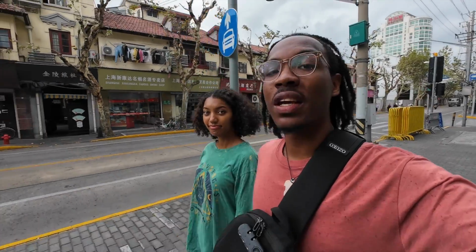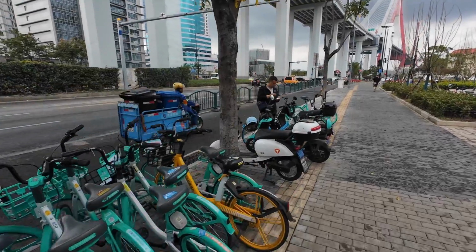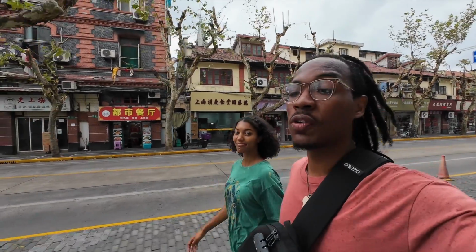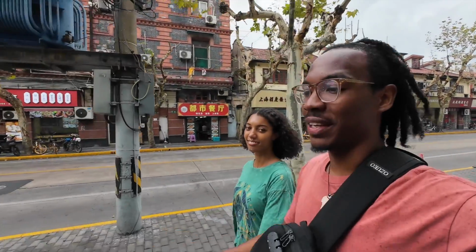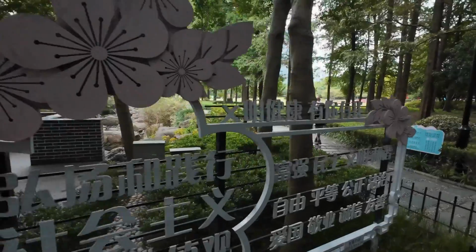Another interesting thing about China is they have these yellow, green, blue bikes literally all over the place on every single stop, every single corner, and you could just rent them through an app. Unfortunately, we're not going to be doing that, but walking on 2 feet, the metro system is so cheap. It's like 3 yuan, which is like 20 cents, 30 cents, 40 cents for a ride. So we'll save some money and do that.